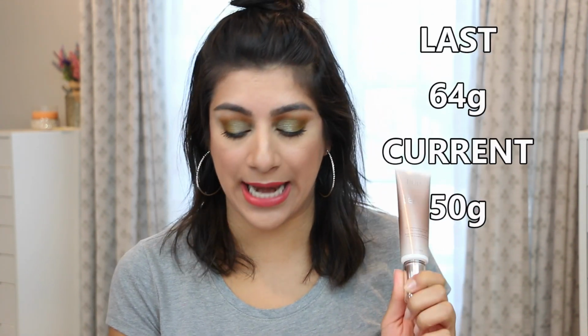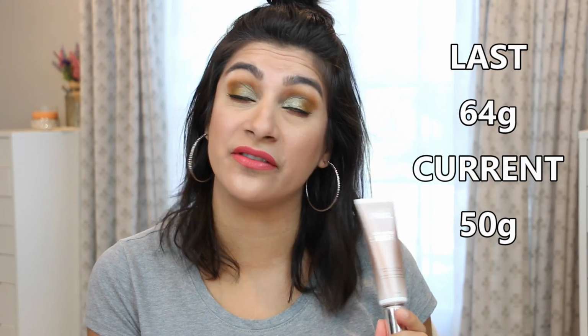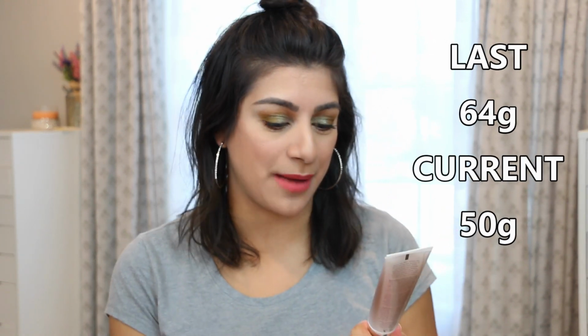This was 64 grams last update and now we are at 50 grams, which is very, very good for me. I can't believe I used that much. This I mix with my foundation because my foundation is too light, too orangey, and this makes it perfect. This is what I'm wearing all over my face, and I have mentioned in the past I have used this as an actual liquid bronzer as well, and it works amazing for that. I have used it a few times like that as well during this past month.